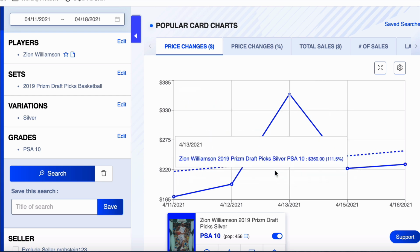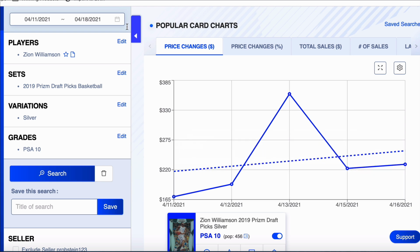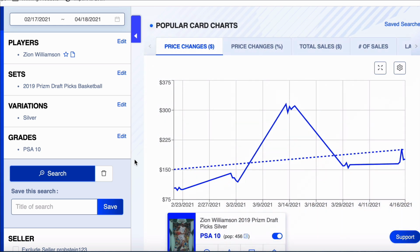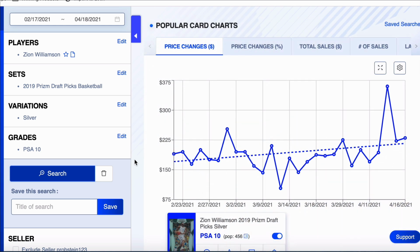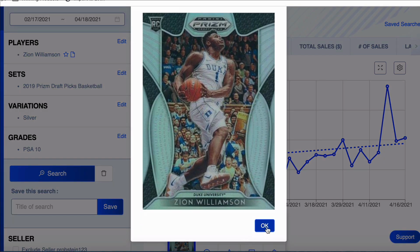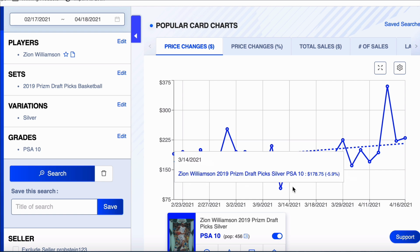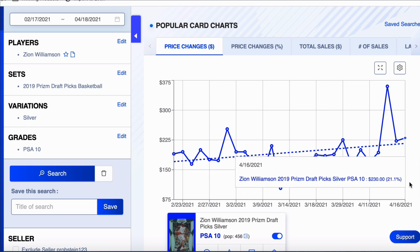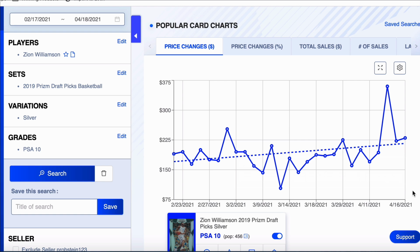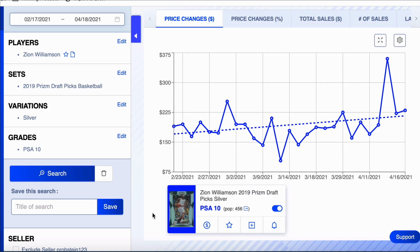This card 170 to start the week went up to 360 and then 230. So I don't think that 230 is like a real sale. It's a bit of a Pinocchio. This card's overall been going up. I don't really like buying these draft pick cards in their college jerseys because they just typically don't hold the value. But that's interesting. It is clearly going up. For some reason I am buying Zion cards.